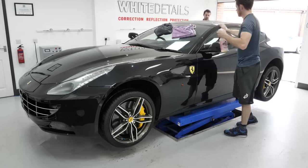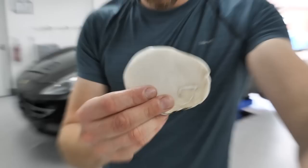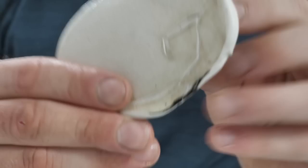Yeah. Contamination off the panoramic roof. This is the clay bar stage, the third and final decontamination part. That's caught the rubber there, the black part, but you can see the brown tarnishing. Most of that's off the glass.